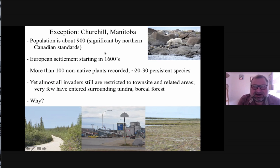Now, this is a different kind of urban ecology. Churchill is only about 900 people, but that's actually significant by Northern Canadian standards. It's about 250 kilometers in any direction to a larger town from here. It's got quite a long history. European settlements started in the 1600s. And again, we've had more than 100 non-native plants. Most of these immediately discover they've made a horrible mistake and die, but there are about 20 or 30 species that are persistent.